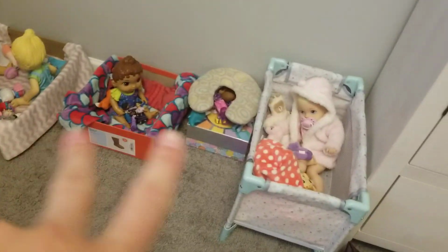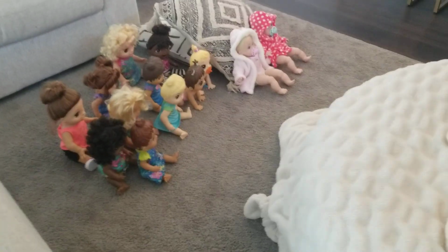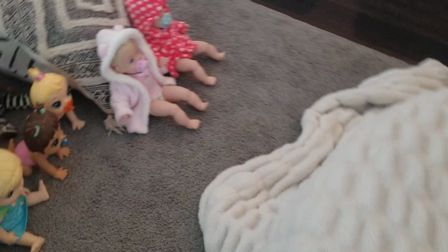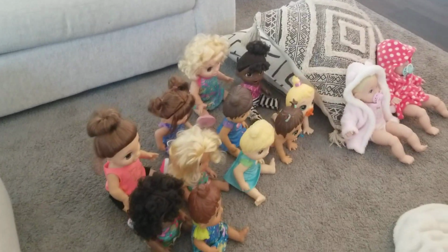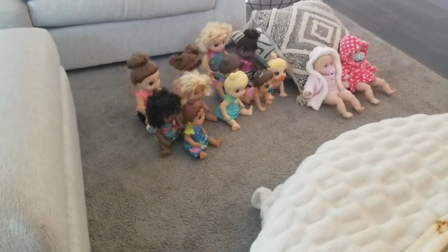Anyways, we're gonna now bring all the babies into the living room so they can see their surprise. Okay, so we now have all the babies in the living room, and the surprise is covered up by a bunch of blankets. They're just random blankets. The babies are propped up on a pillow because they obviously can't sit by themselves. But yeah, they're all waiting for the surprise. They're all so excited for it. So now we're gonna unravel it.